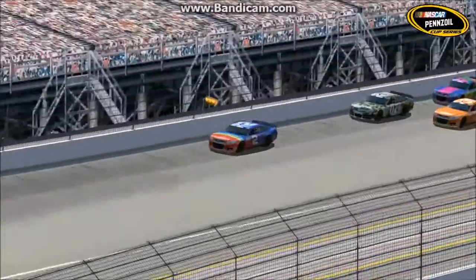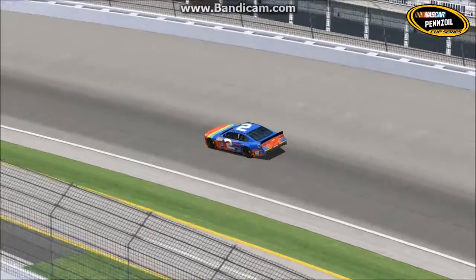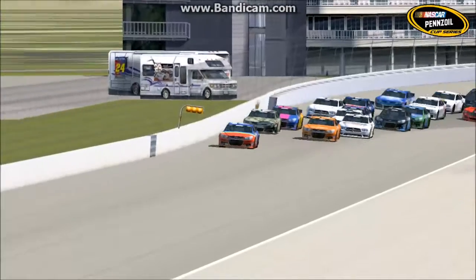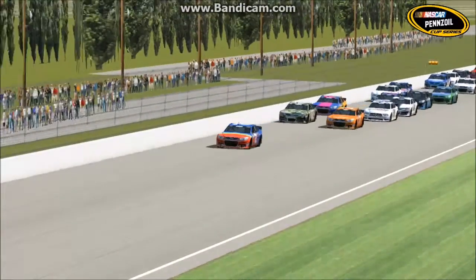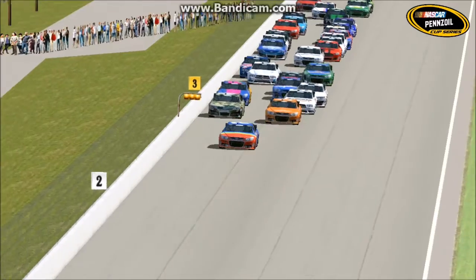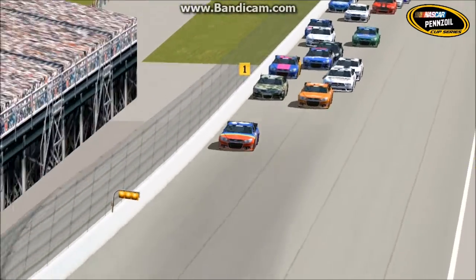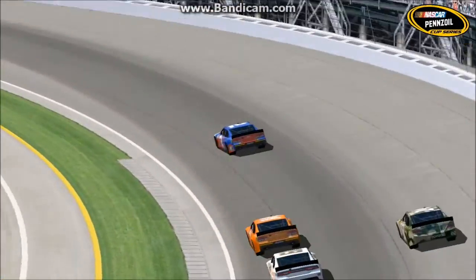Jay Barker takes them down into turn 1 and gets a pretty good lead on the field starting out, but the 2 car did struggle a bit in practice. So it was very surprising to see him come out here and qualify up front and on the pole. But that 2 car is definitely showing a lot of potential to win here today after that qualifying run. Almost 0.2 of a second quicker on his second lap, which was the quickest.